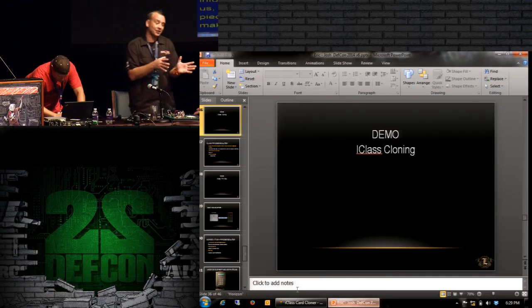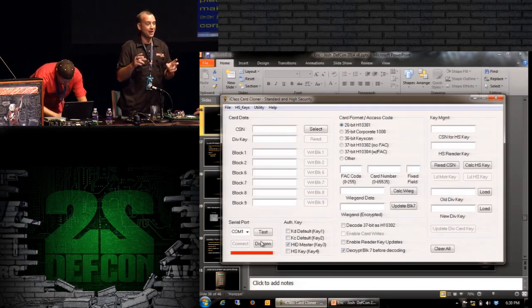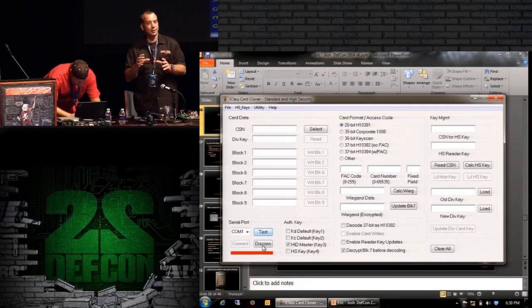Corporate 1000, let me explain one thing about that while you're setting up. Corporate 1000 is HID's way of having the facility code be unique.